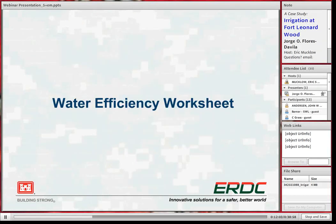The water efficiency calculator. Now that we've gone through the methodology of how all of the sites were calculated, the spaces, the amount of water used, and the total amount of water used seasonally, we wanted to verify those numbers with another method, and that was the water efficiency calculator.